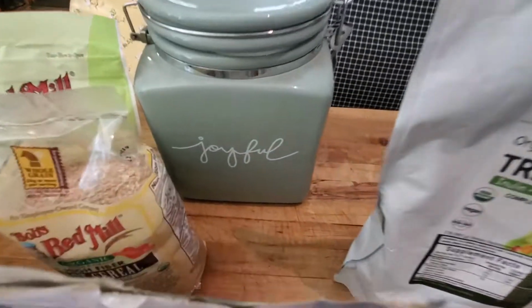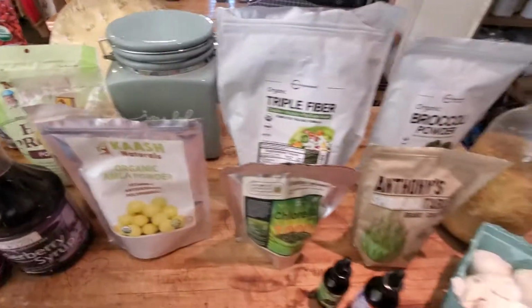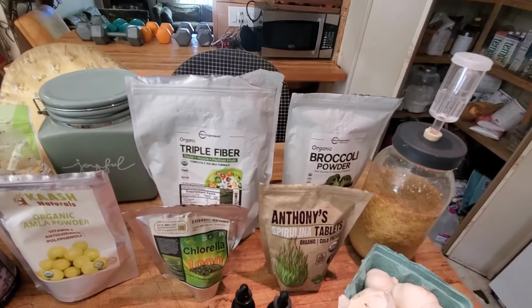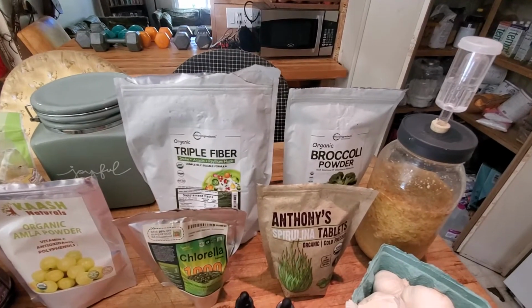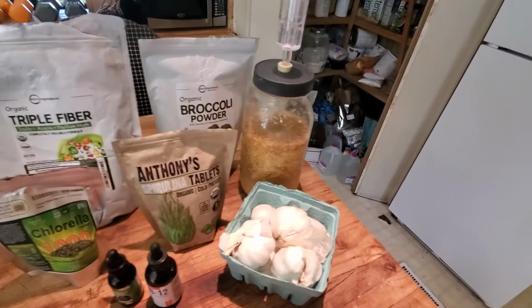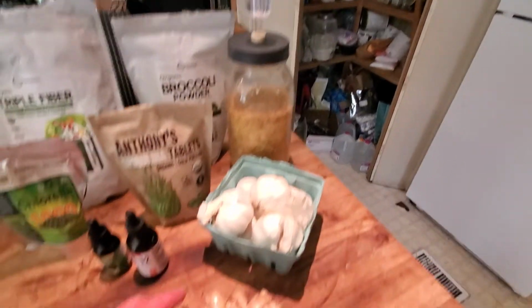Oh, it's in our joyful container. Look at that. The health benefits of flaxseed have been around for thousands of years. There's writings in a lot of the ancient texts about the benefits of flaxseed.